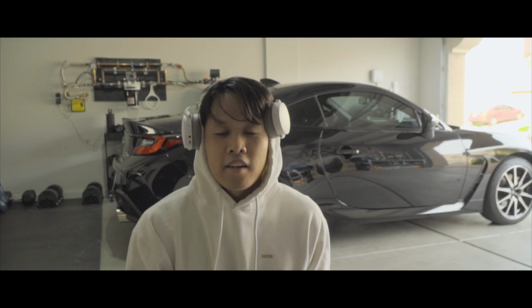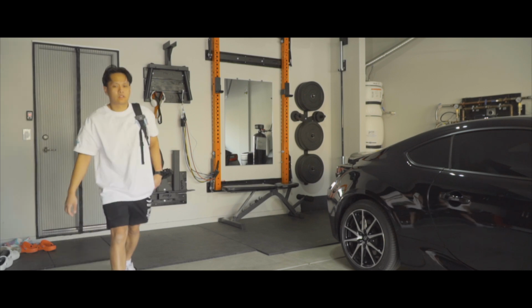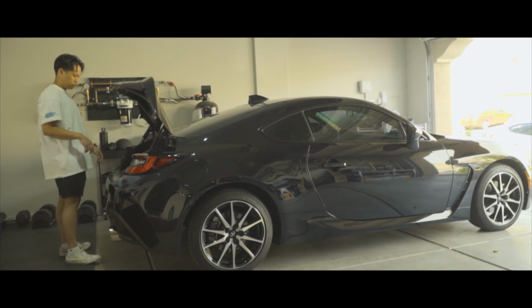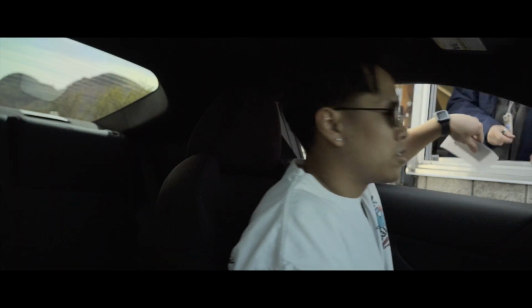Let's go ahead and take this car where it's meant to be driven. Let's get a little quick cold start. Right through the cone. Okay, thank you.